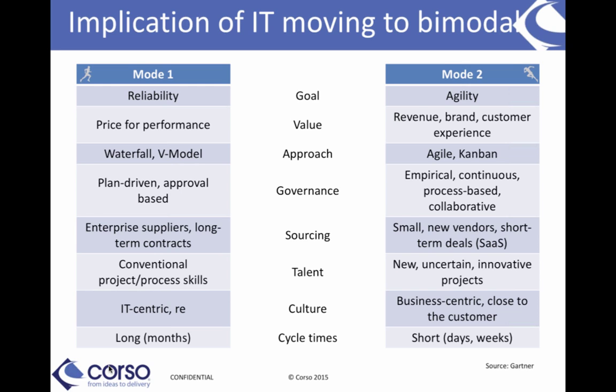And it tends to be the culture within mode 1, very IT-centric, a little bit removed from the customer, whereas in mode 2, it tends to be very business-centric and you're very close to the customer. And again, because of these peaks and troughs, and because you're getting things to market quickly, you have to make sure that what you're building is what the customer wants. And again, because of that time duration, you're really looking at long cycle times for mode 1, as opposed to much shorter times for mode 2.